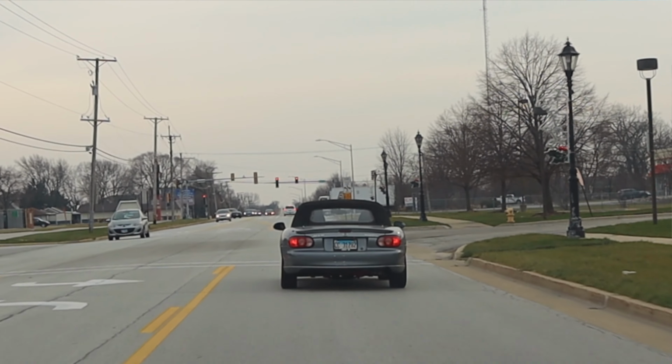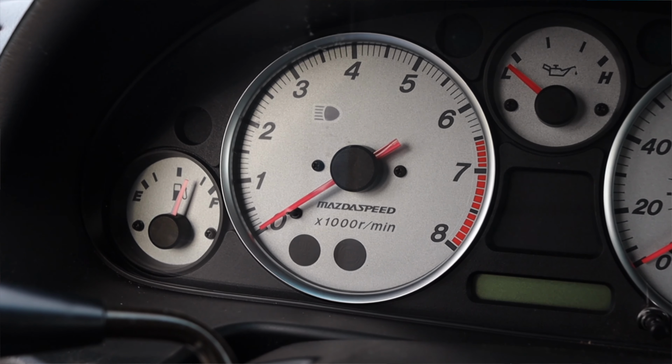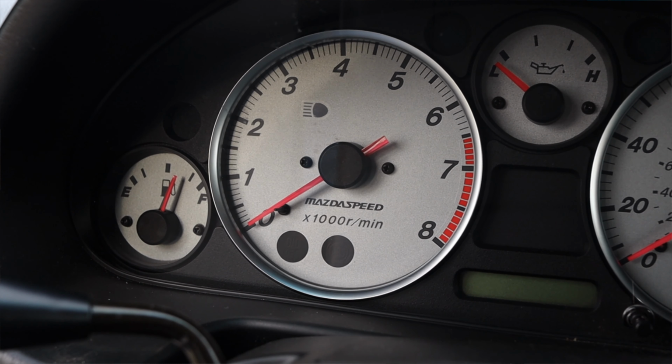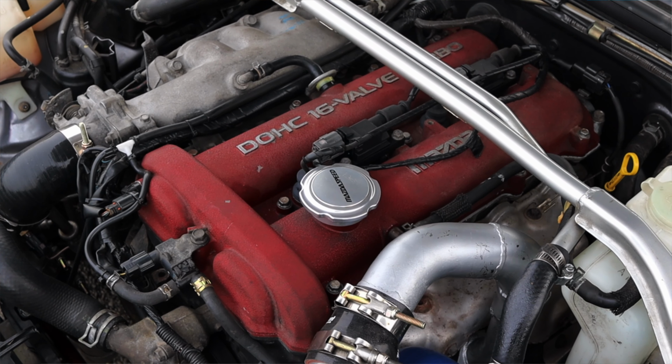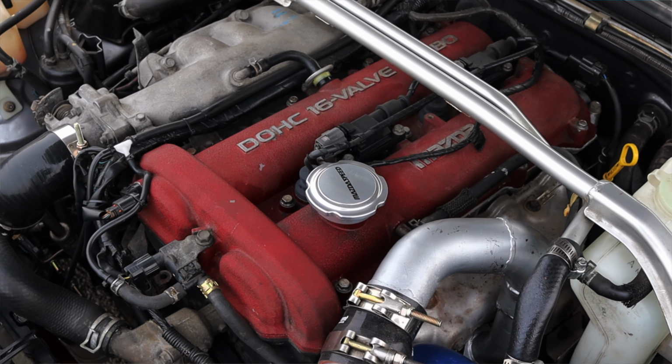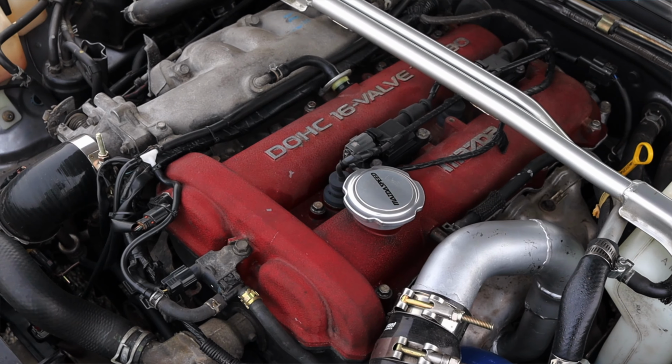The red line is actually 500 RPM lower than the naturally aspirated Mazda Miata. The NB Miata normally redlines at 7,000, but this is actually 6,500. Because of that turbo, it's actually a lower compression engine and things like that. Now, some people kind of thumb their nose because this car isn't a power monster, but I don't care.